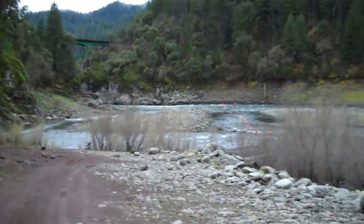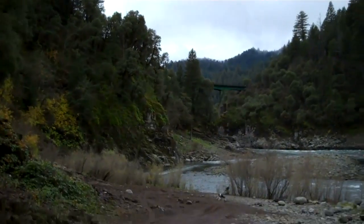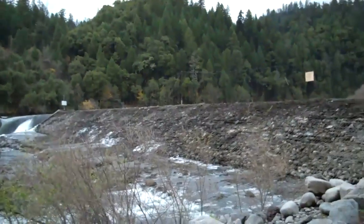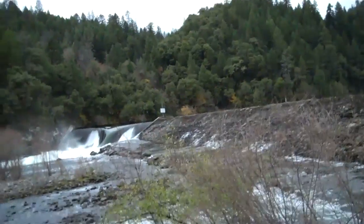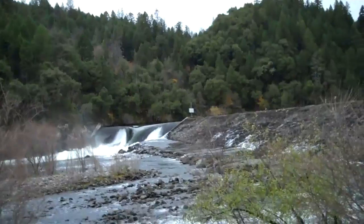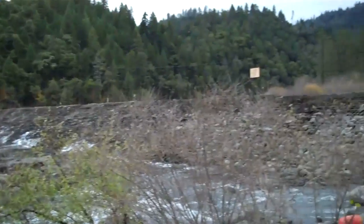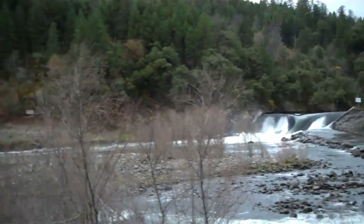Okay, so now we're down below that bridge. We're up there on that bridge, drove across that bridge. And we're over here by the dam, such as it is. I definitely wouldn't rate this dam as being watertight, kind of like Shasta Dam is watertight. If we look over here, we got all kinds of water seeping out from this dam, but it does seem to be holding some of it back.